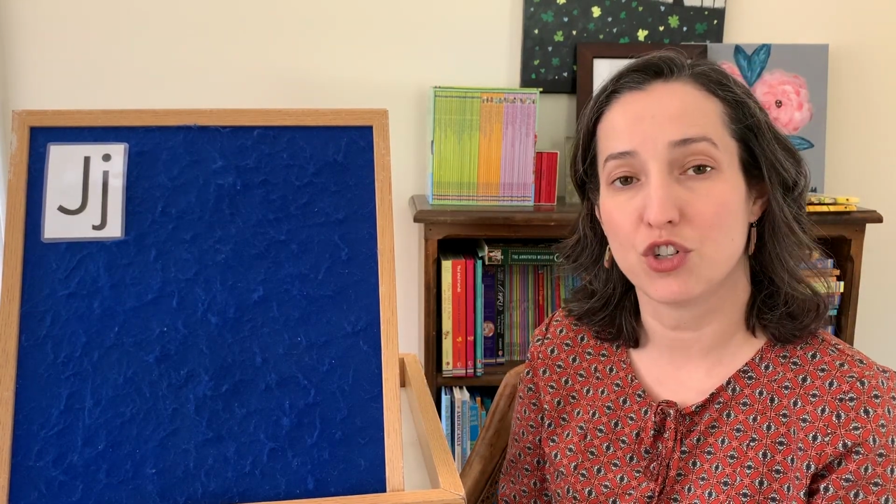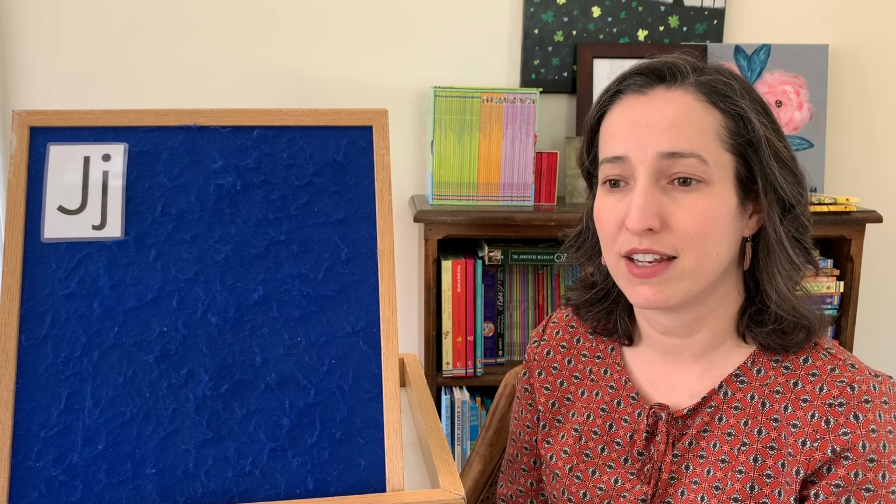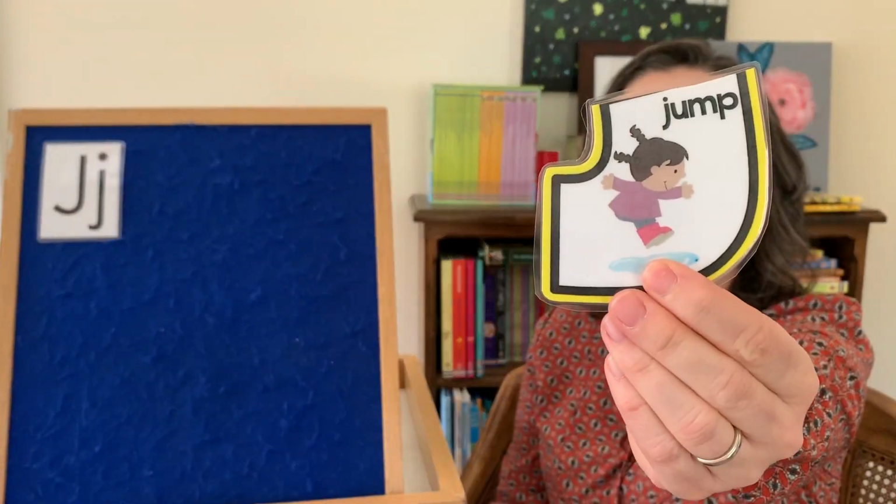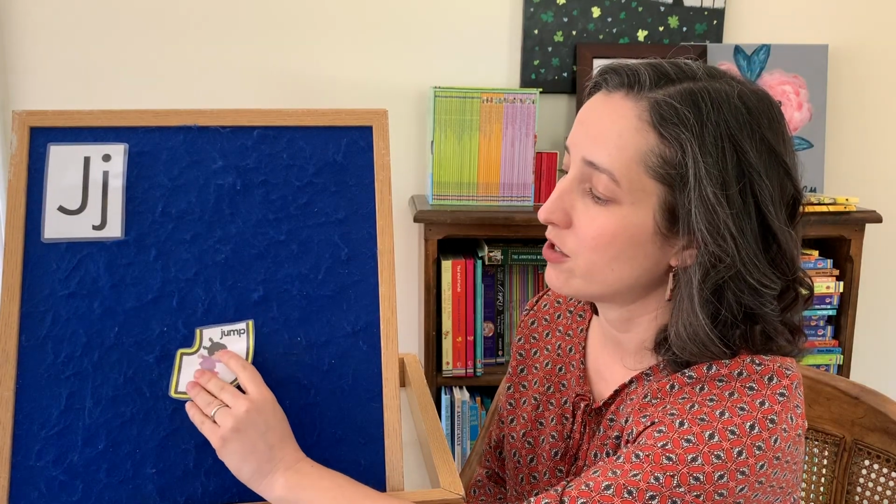The first one rhymes with lump, but it starts with J. And you might do this over a puddle. Did you think of the word jump? Jump starts with the letter J.